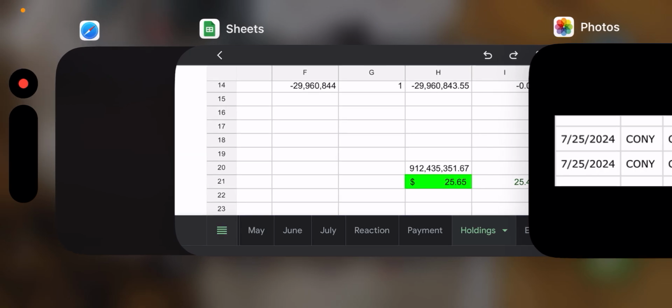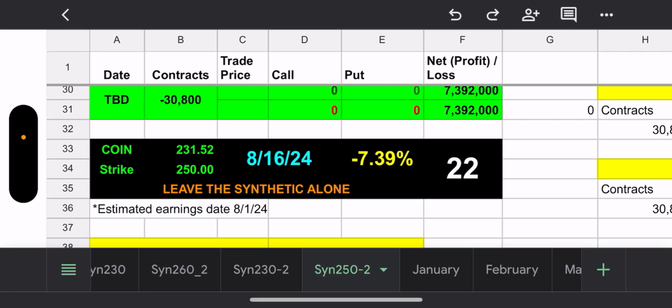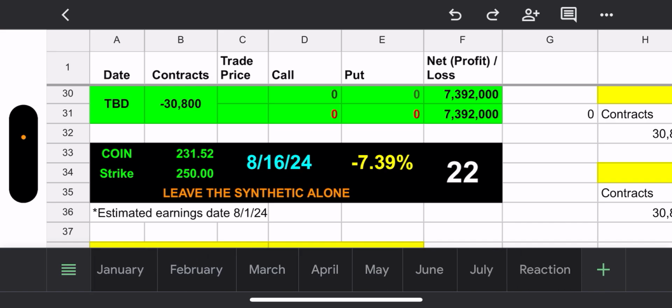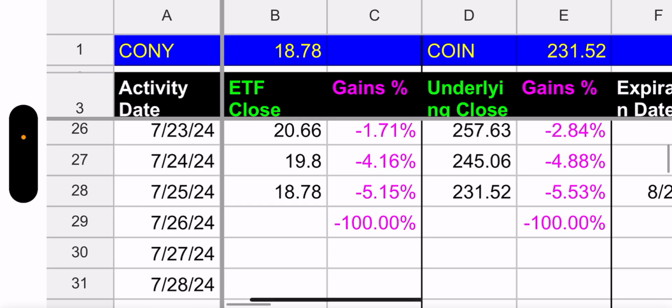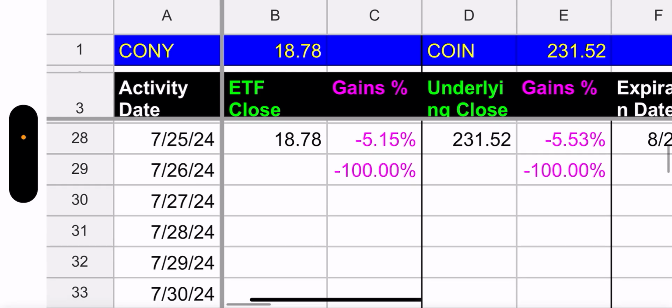So if we go to Coney, by the way, they have a 250 synthetic position, expires in 22 days, and they are 7.39% away from that. So we'll see how that goes. Now, as far as yesterday is concerned, how did Coin do? Well, not that great. The day prior, obviously the bloody day we'll go back to, they were down 4.88%. And then yesterday they were down 5.53%. So they did worse the day after the bloodbath day. So it's crazy. But we'll see.